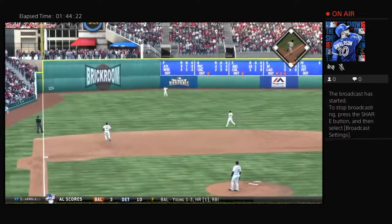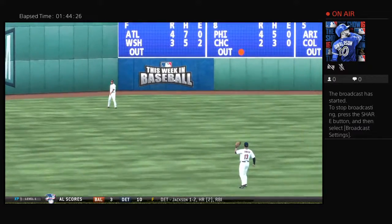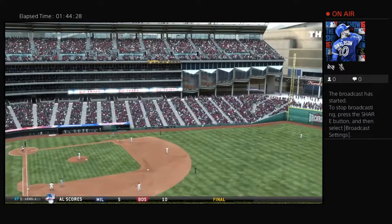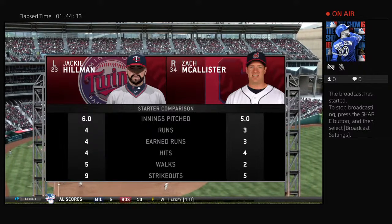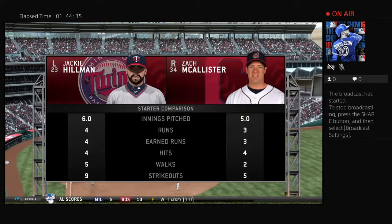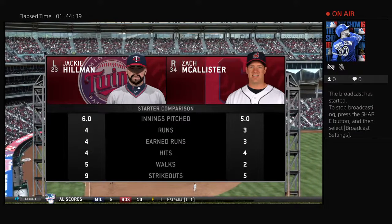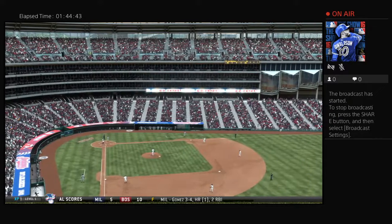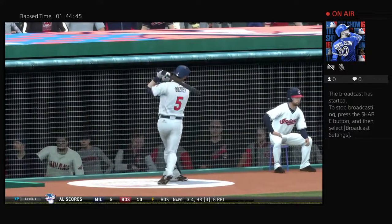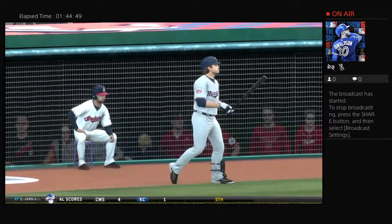And he gets some pretty good wood on it here as this is lifted to fairly deep left. And the 8th inning begins with a flyout, quickly 1 away. Well, no shortage of runs in this one. Still anyone's game for the taking in a tie ball game, but let's bring you a look at how our 2 starters fared. It's our starter comparison. Brian Dozier will move into the on-deck circle now to try to get something started here with 1 gone in the inning.